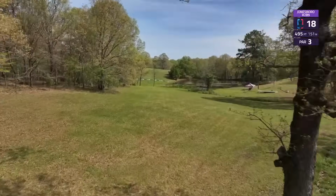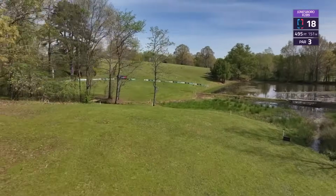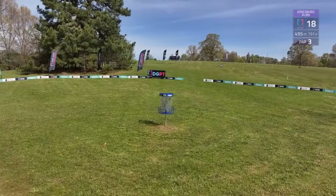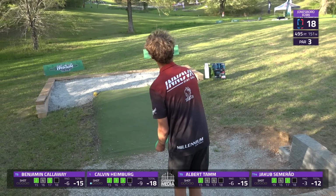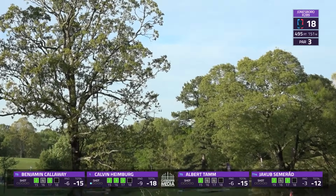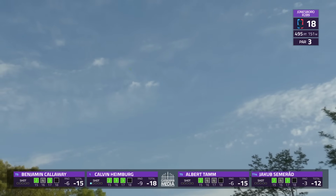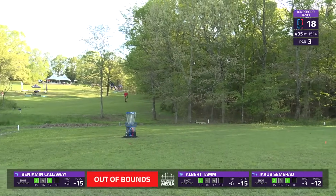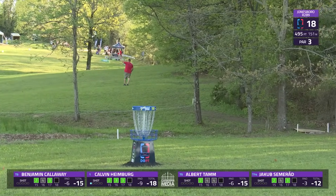And we are going to close it out on hole 18, 495 feet, a par 3. Backhand players likely to attack this either going straight at it with a flex play, or perhaps a wide hyzer depending on the wind. If you're not feeling that, just have to break it into 2 parts with a layup and then another layup. Really high in the air here from Calvin is going to cause this one to jump off to the left.